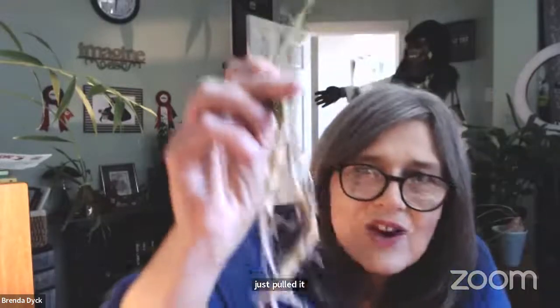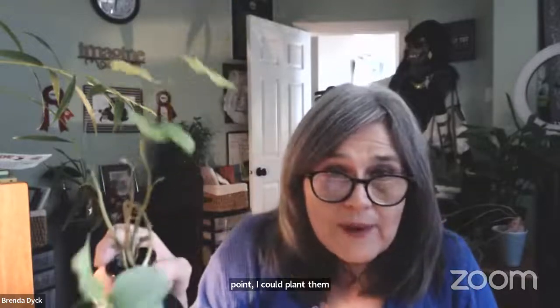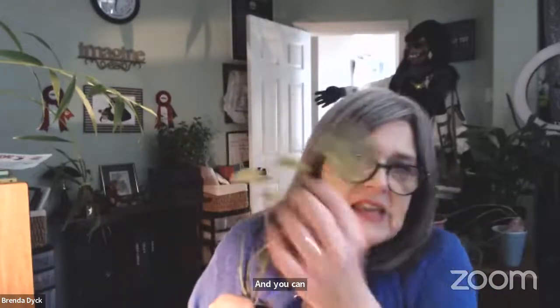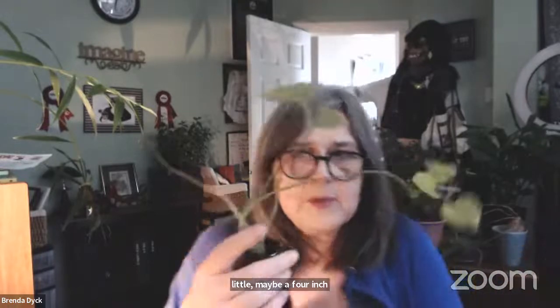So this is a very easy way. And once you've started doing it, I'll show you here, it starts getting roots. At this point, I could plant them in dirt. And you can go to the garden center and buy a little, maybe a 4-inch pot, $12.99 for a little pot. And seriously, it is no bigger than this, and super easy. And they grow, they're heat seekers. So they're not going to overwinter outside, but inside they make the most incredible plants. And especially in a hanging basket.